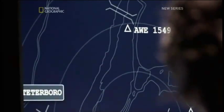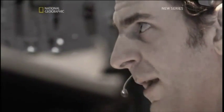Off to your right side is Teterboro Airport. You want to try and make Teterboro? We're going to be in the Hudson.